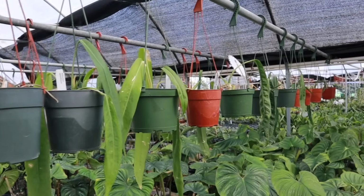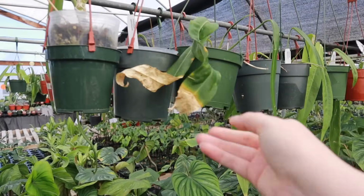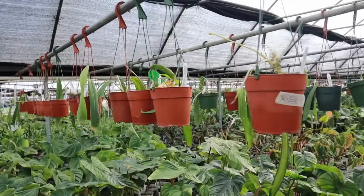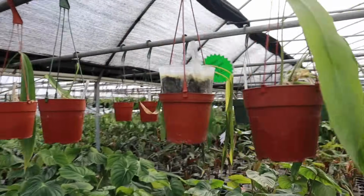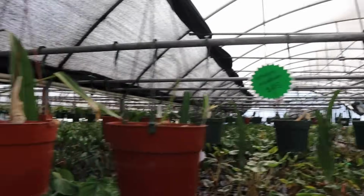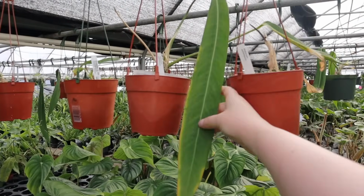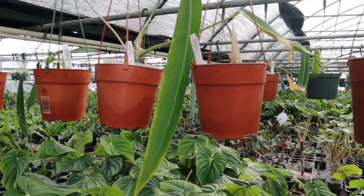Beautiful. I mean, some of them look a little bit battered, which I think is fair because they've probably been imported from Ecuagenera, but for $45 you could get something as big as that. Oh, that would be amazing. I would love that. Very, very nice.